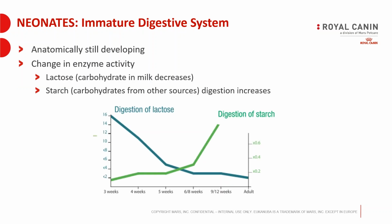Just like many of their organs, the digestive system of neonates is very rudimentary and still developing. And as time progresses, we see changes in digestive enzyme activity, which is illustrated in the graph on the screen. If we look at the age and their ability to digest both lactose and starch, we can see that at approximately 3 weeks of age, their lactose digestive capabilities start decreasing, meaning it becomes progressively more difficult to digest milk. At the same time, from 3 weeks onwards, we can see that their starch digestive capacity increases, although it's still very limited up until the 6 to 8 week mark of age, and then it continues to increase.